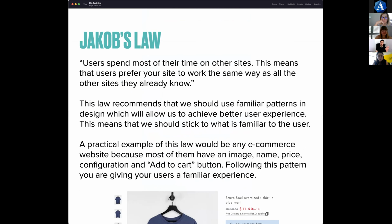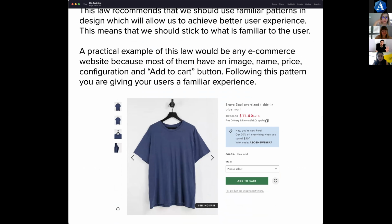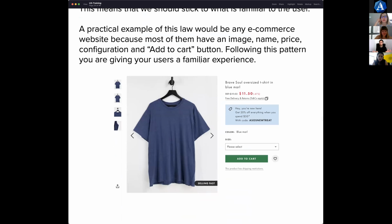Jacob's law, okay? You have the description here, but I'll simplify it a lot. What happens here is your users want to have something familiar. I took an example of an e-commerce website, okay? Look at this website. This is the ASOS website, where you can buy all kinds of stuff, right? The design of this is almost exactly the same as the design for eBay and Amazon.